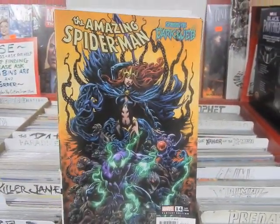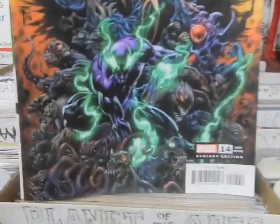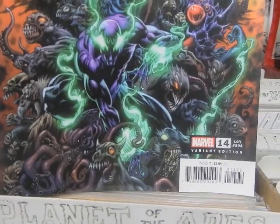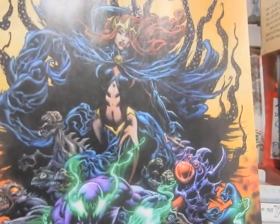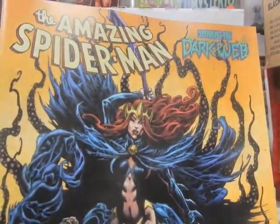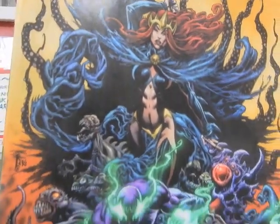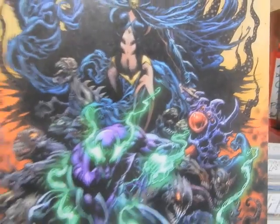Ed McGuinness did that cover. There's another Kyle Holtz cover. Look at that thing, man. Look at that detail. Again, the most underrated artist out there these days. I'm not just saying it because I know him. This stuff is the most underrated art.